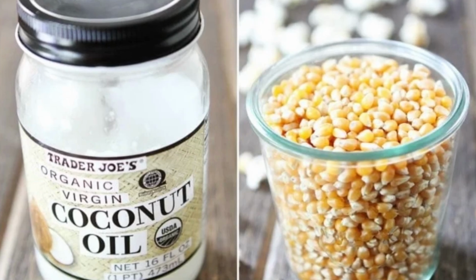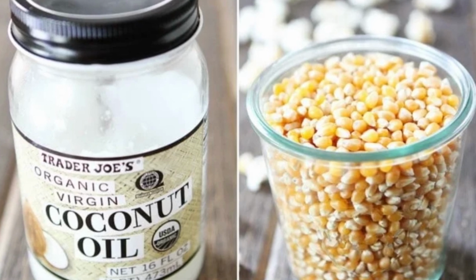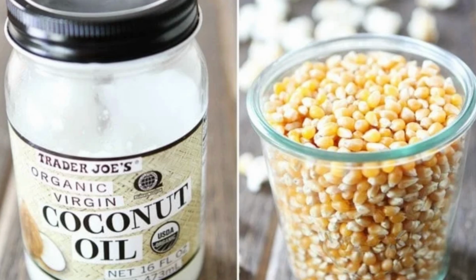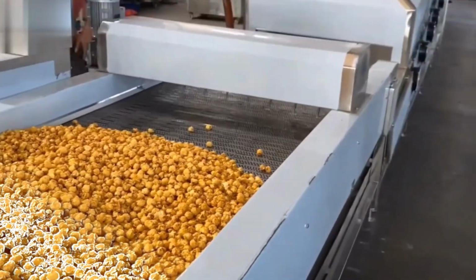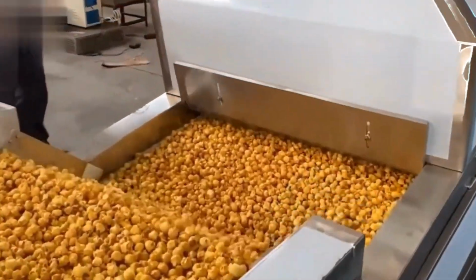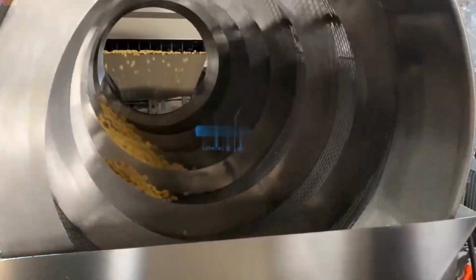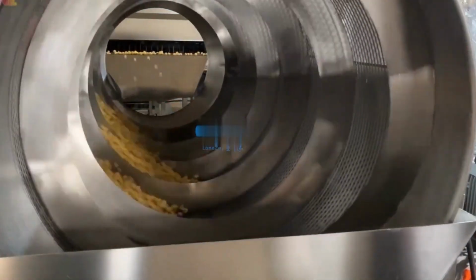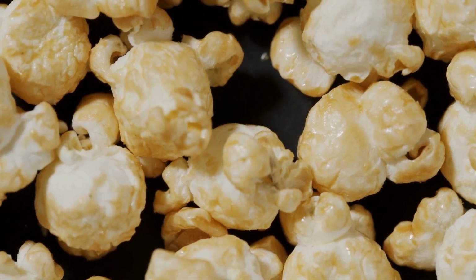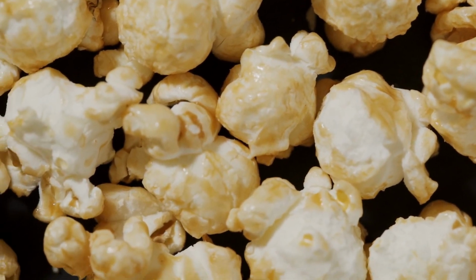Most microwave popcorn brands use coconut oil or palm oil specifically because both fats are solid at room temperature. This keeps the coating dry to the touch on raw kernels and prevents the kernels from clumping together in the bag during months of storage. When the bag heats up, the oil melts and activates, which is part of why the first 30 seconds of microwave popcorn smells the way it does.